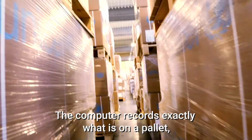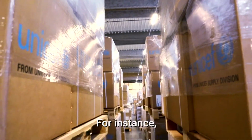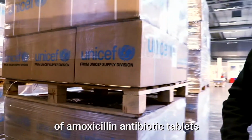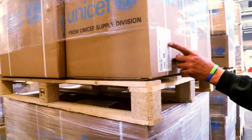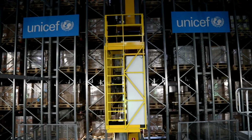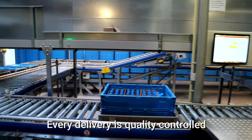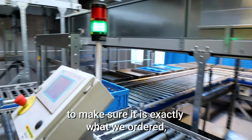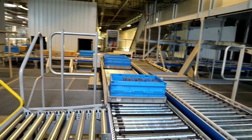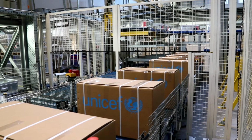The computer records exactly what is on a pallet for the duration of its time in the warehouse. For instance, it will know that we have 5,000 packs of amoxicillin antibiotic tablets, their manufacturing date, batch number, expiry date, and more information. The system delivers the pallet into the high bay storage area. Every delivery is quality controlled to make sure it is exactly what we ordered, at the specifications and quality needed. Our dispatch of goods follows the same principles, with barcodes that are tracked until delivery.